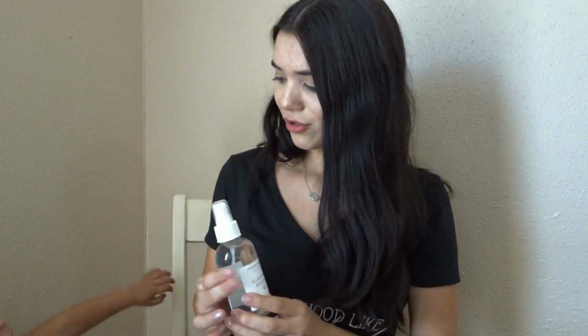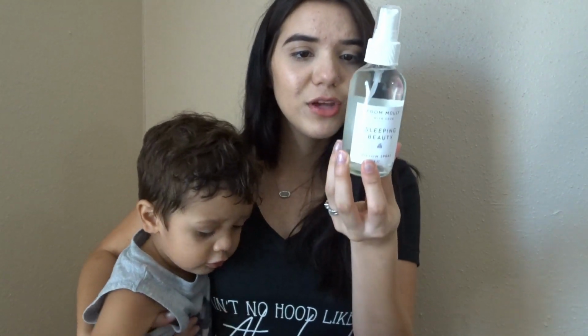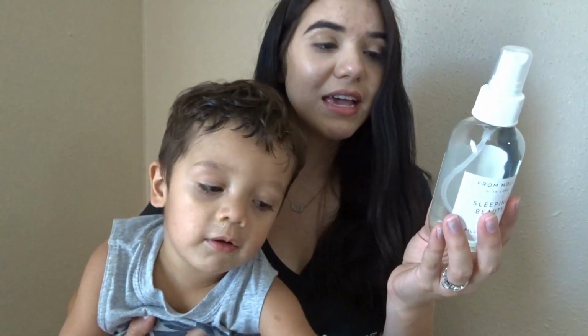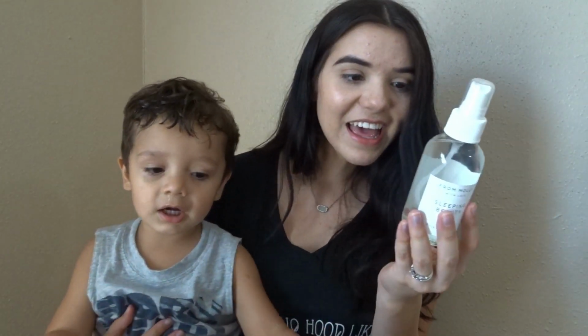That's a shoe. Yeah, keep the little head down here for the baby. You're right. So you can just spray this on your pillow or even on your hair and clothes, it says. Oh yeah, shoes. Yes, as I was saying, it says spray on pillow and bed linens before sleep. It can also be used for meditation or as a body spritz.